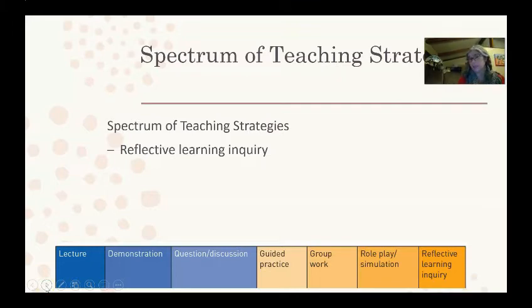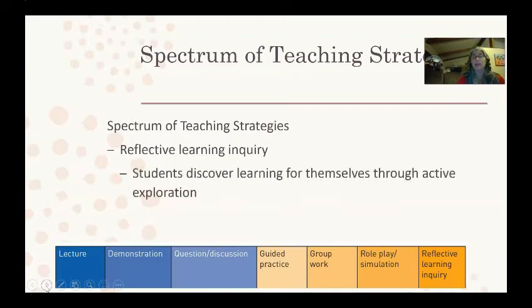So that's role play simulation. Our last one is reflective learning inquiry. This is where students are going to be really learning on their own, discovering information through active exploration. One easy way of seeing an example of this that you might relate to as college students are research papers, where you're given a topic. You have to go and find primary sources, you have to find research, you have to compile information and synthesize it and then write a report about it and come up with your own thoughts. That's similar to reflective learning inquiry.